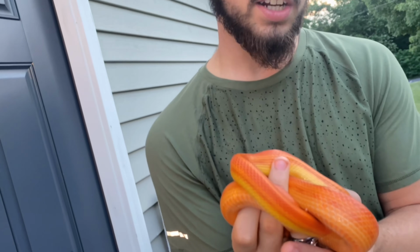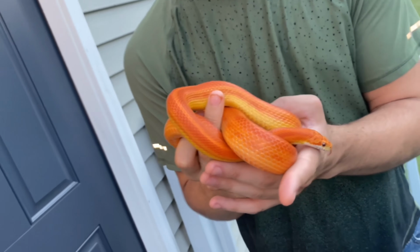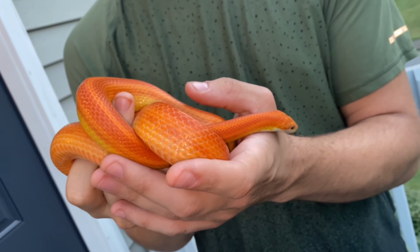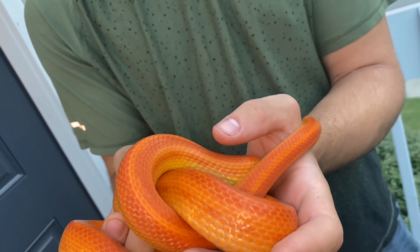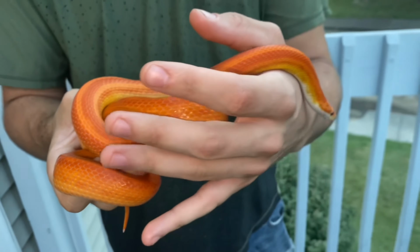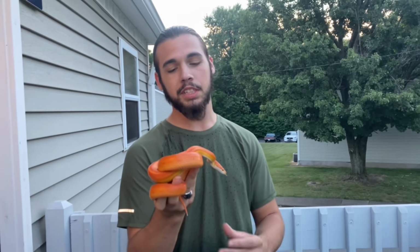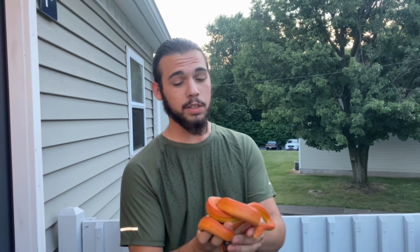These guys are a North American species of colubrid. They grow anywhere from about 3 to 6 feet in length. The females get bigger. That's something that's pretty common in most snakes. Most female snakes get bigger. It does vary between some species, but she is looking really great.